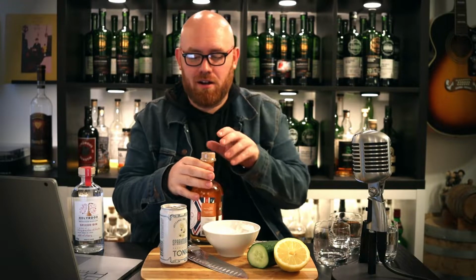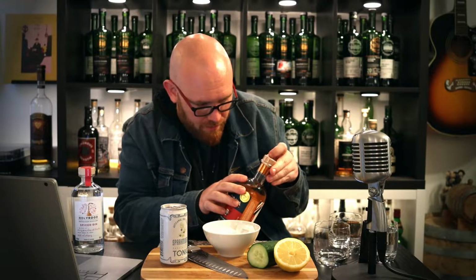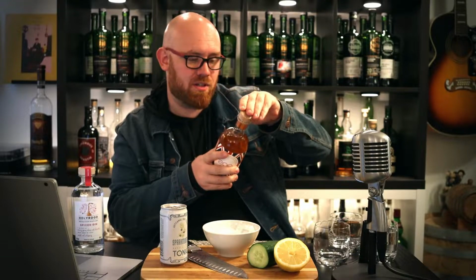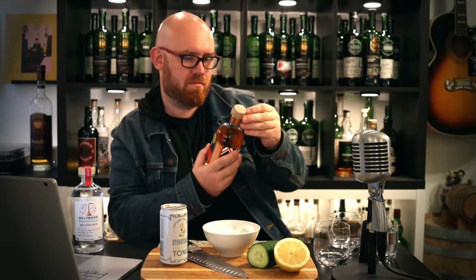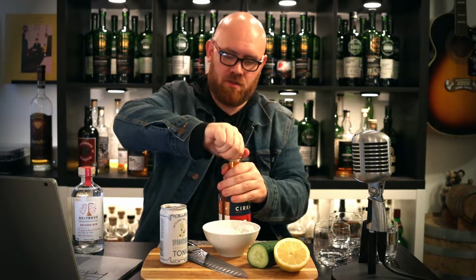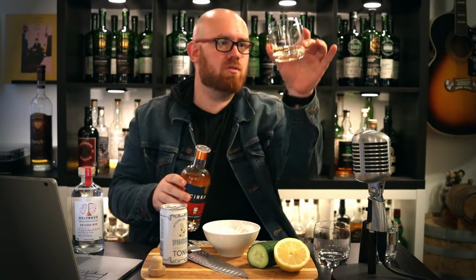Cool. All right, let's see what this one's all about, shall we? If I can figure out how to open it. Oh, yeah, there's perforation. We're okay. We're saved. I don't have to attack it with a knife. I found the perforation point. There we go. Lovely. And it's a cork. Love corks. Because they sound like that. And isn't that just a gorgeous sound? All right. Give myself a nice healthy dose so I don't drown it with tonic later. Very nice.